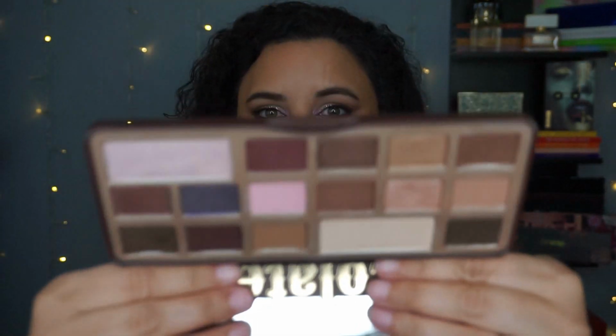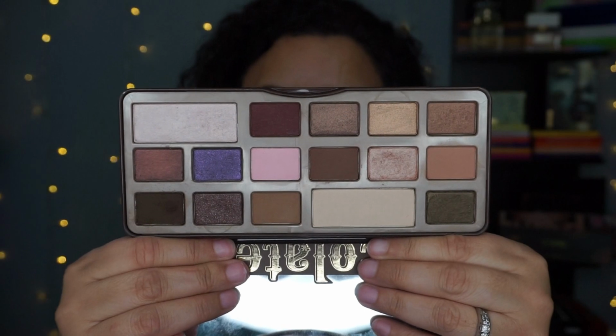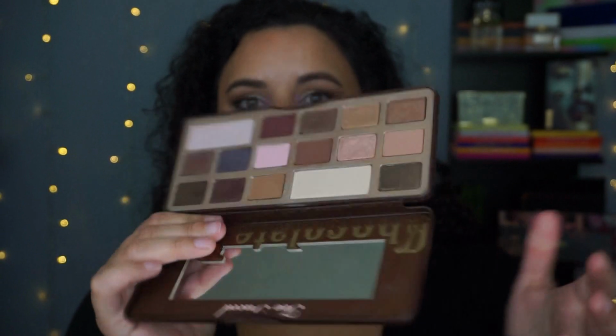There's a reason it's a classic. There's a reason it's a cult favorite. It's a neutral palette. There's a few little pops of color in there. There's a mix of shimmery shadows and mattes. You basically can't mess it up.